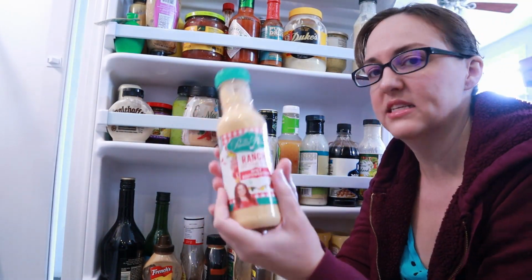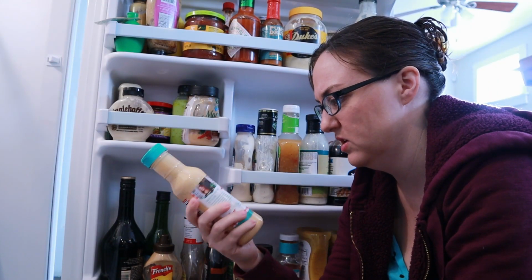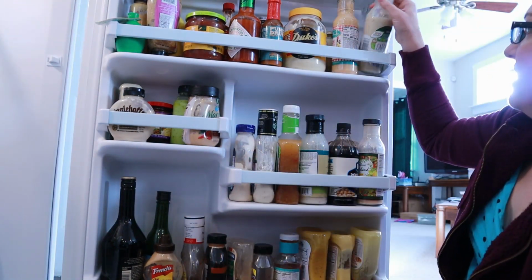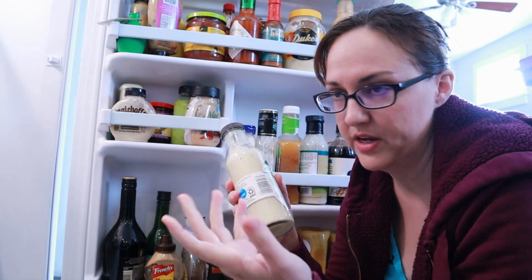This was at the discount store. It's Pioneer Woman brand. So I imagine it would be like at Walmart, right? Isn't her stuff at Walmart? This is Spicy Southwestern. And then I found, this was at Aldi, Caesar dressing, which I'm not crazy about Caesar, but I couldn't find ranch.